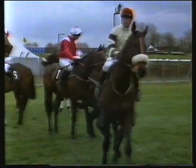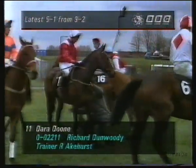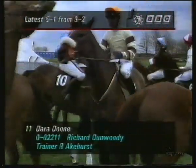Number 11 is Dara Doon in the reddish colours with the white epaulettes, Bonner Mackey's colours. Reg Akers trains, and this one only carries 10-5. Richard Dunwoody on board. Now, this one could just be ahead of the handicap. Bill has come good and won his last two. Yes, good sort of horse, Reg Akers. Definitely on the upgrade. He is actually 5lbs worse off for a half length with Dusty Miller, so we'll have to see how they go for that.